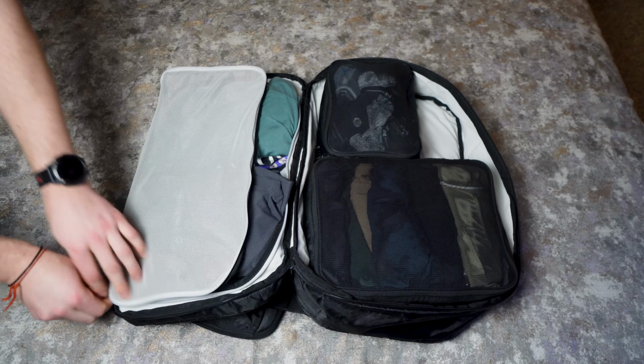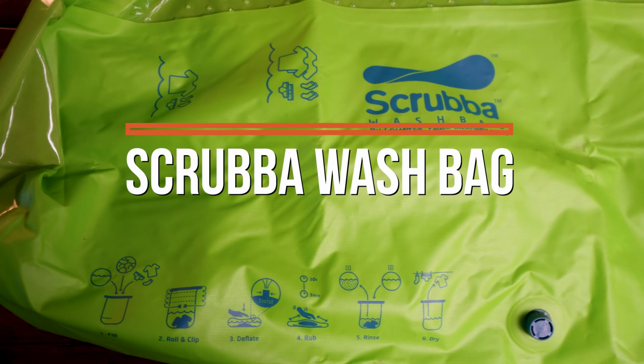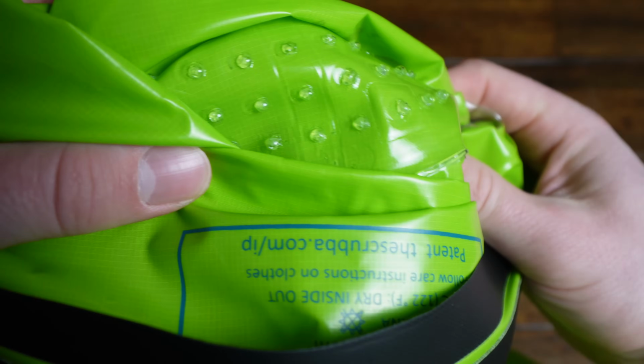One thing that really helps me travel more efficiently is packing less stuff. And one tool that really helps me do that is this. This is a Scrubba Wash Bag. You've maybe seen it in one of my other videos where I did more of a detailed review of this, but this is basically a portable laundry machine. I mainly use this for like underwear, socks, maybe some workout shorts or workout t-shirts, but with this, I don't have to pack near as much stuff, which is really nice.